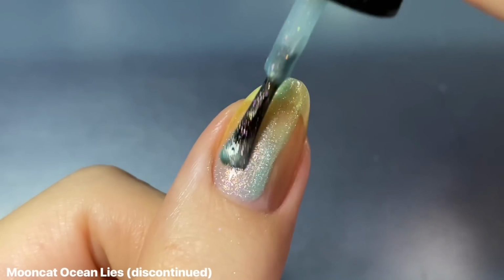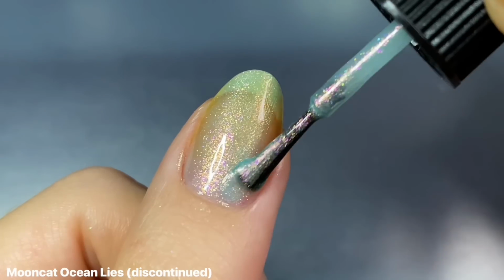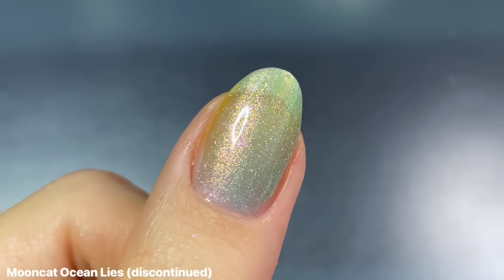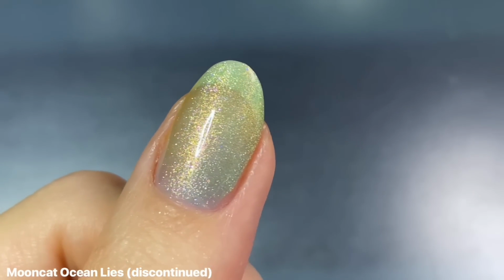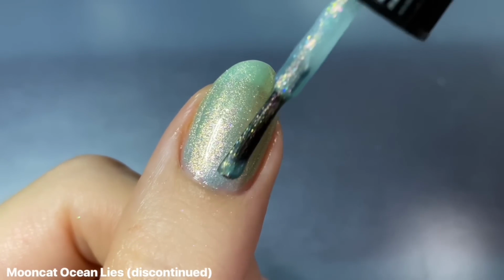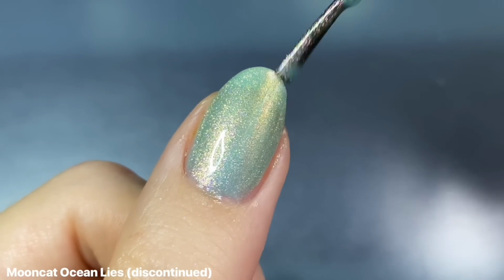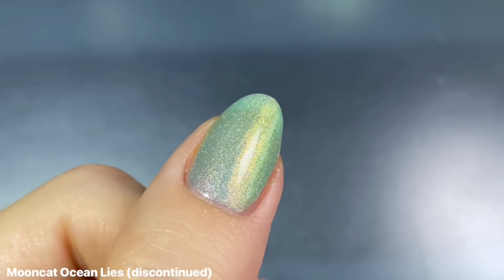The main difference between them is that Ocean Lies is definitely much more green heavy. It's more of that seafoam kind of teal base, and it has a little bit more of an orange to gold shift instead of a pinkish shift in Mermaid Bait. So I absolutely love this one, and this is yet again another plea to please bring back the shade Mooncat. I am begging. It is just so beautiful.